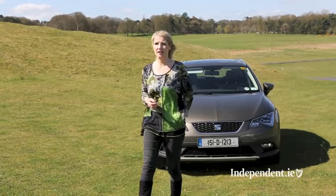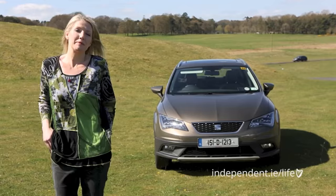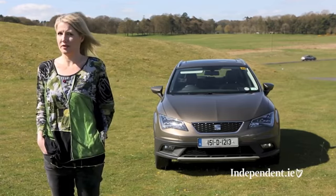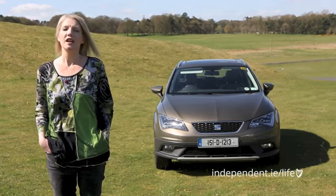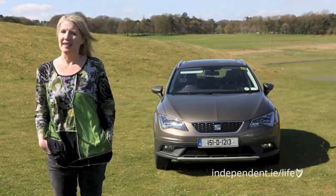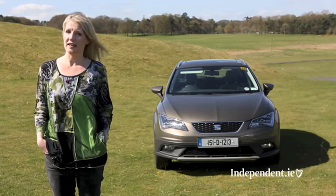Seat have taken their Leon estate and added some rugged cladding and four-wheel drive ability, and what you get is a really good family car. It's affordable, it's practical, and it has decent go-anywhere ability. And for families, particularly those with young kids who are into outdoor pursuits, camping, hiking, things like that, they really will benefit from this car. But if you don't need the extra functionality, and let's be honest, not all of us need 4x4, you may be better served with a more affordable Seat Leon estate.